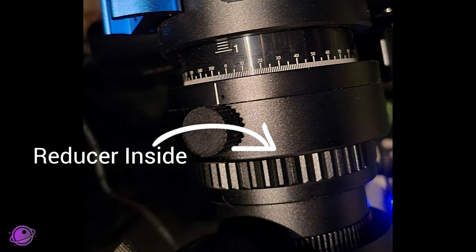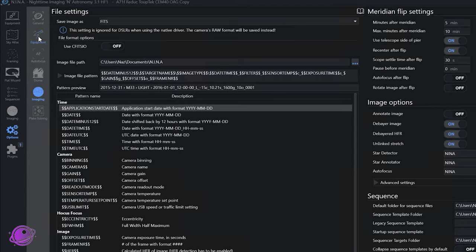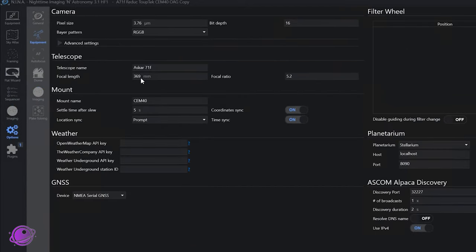So first you want to make sure that you update your imaging profile to your new focal length, whichever software you're using. Here I'm using NINA, so I do it in NINA itself, where I copied my regular profile and it's updated the focal length and F ratio. I put 369 millimeters, but here it should be 368. Again, mathematically it's 367.5, but being off by a little bit is okay because this is mostly for plate solving and framing anyway.